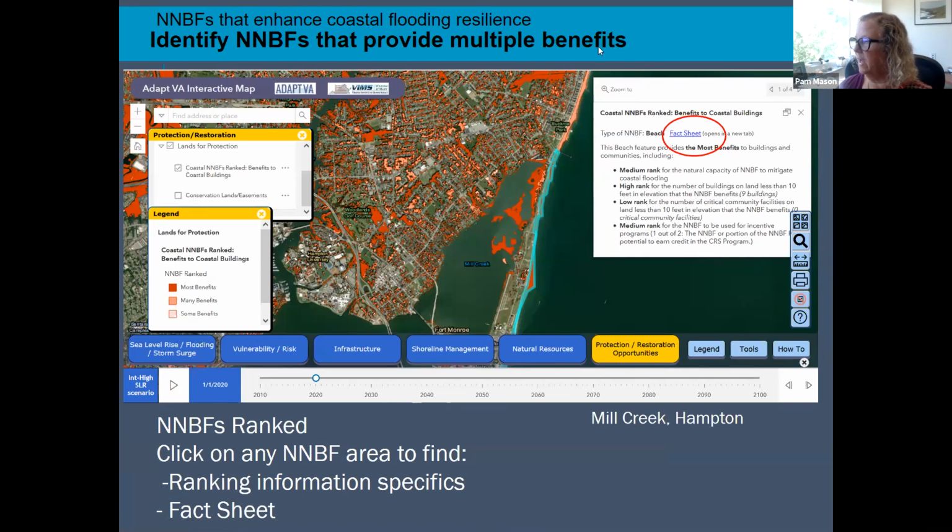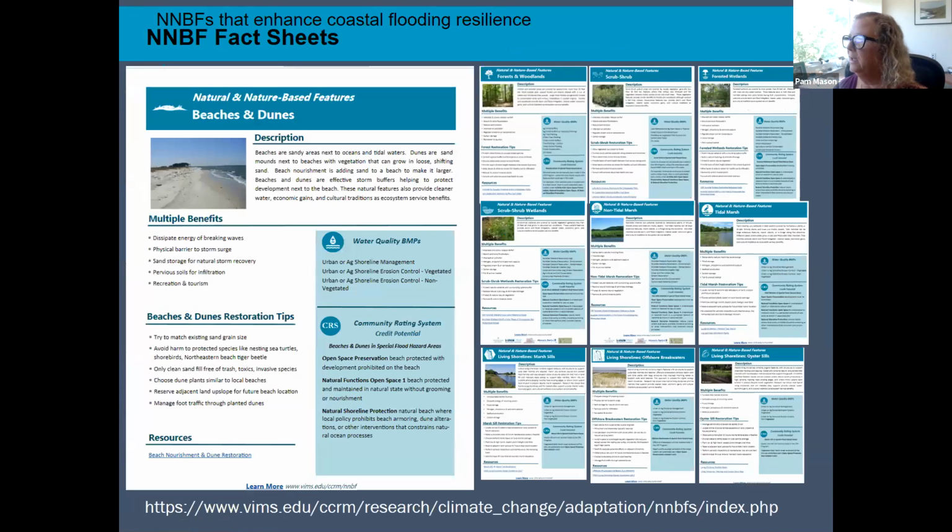I would also note that we have linked this process to a fact sheet, and I have this highlighted. What it allows you to do is click through that link and get to a page that's served on CCRM at VIMS. And we have NNBF fact sheets. For each of our 11 natural nature-based features, we have developed a fact sheet. They're all built the same.